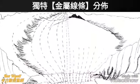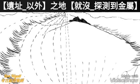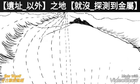He found distinct metal lines down the entire length of the object, while no metal readings were obtained just outside of it.